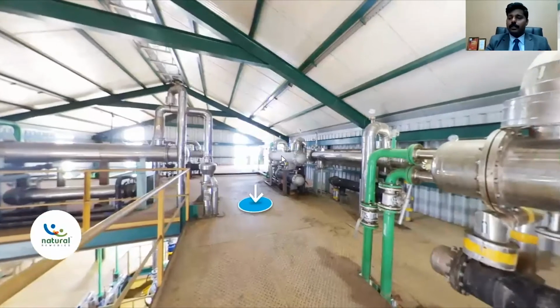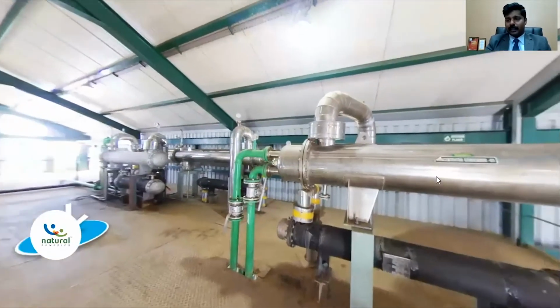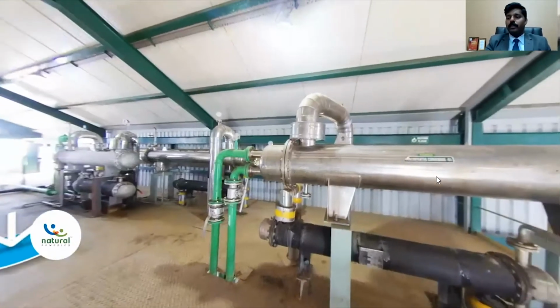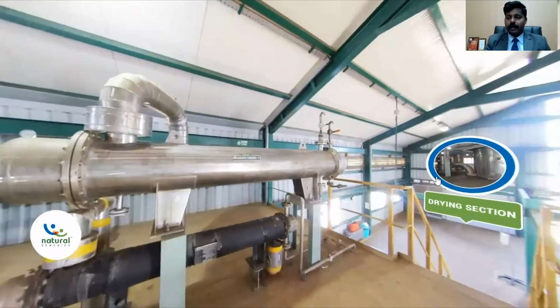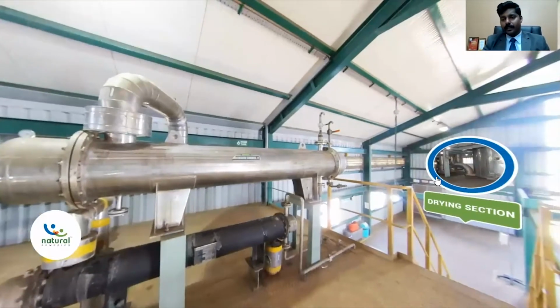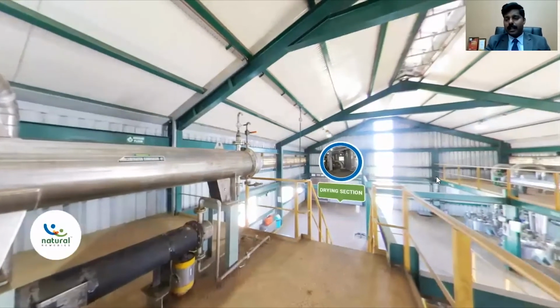Further, it undergoes condensation with the help of these condensers. The recovered solvent goes into the solvent receiver tank and the extracts would be separated and would be pumped to the liquid section. We have an additional facility of drying the extracts as well.